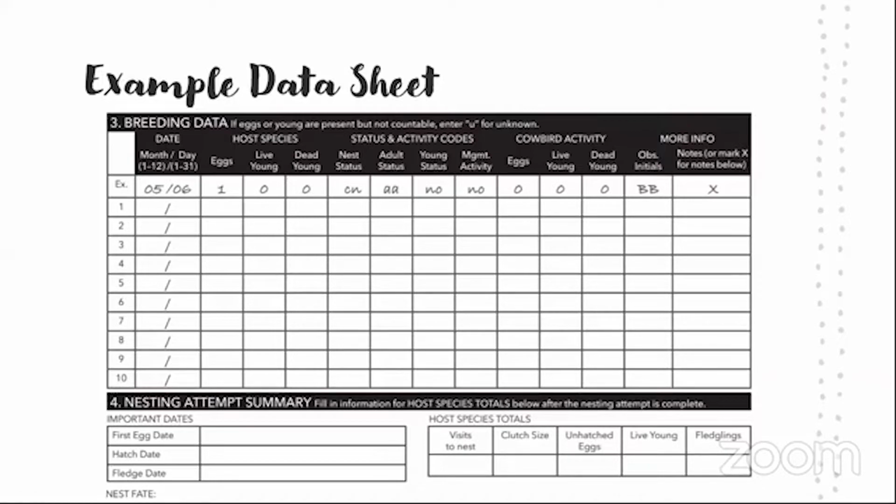But if you are using this protocol for bluebirds, then there's a whole section for you to put how many cowbird eggs there are. And also, since it is so hard to tell with wood ducks, if you don't have a date for the first egg date or the hatch date, it's okay, just leave it blank. They just want to make sure they have everything if you do happen to have something.